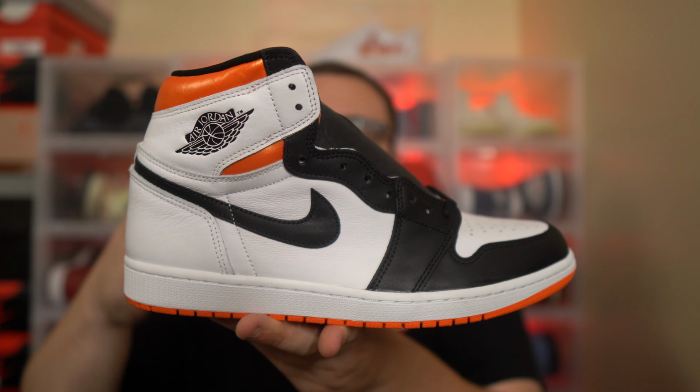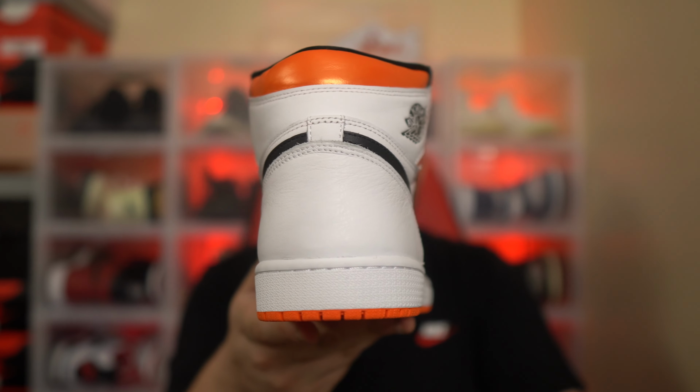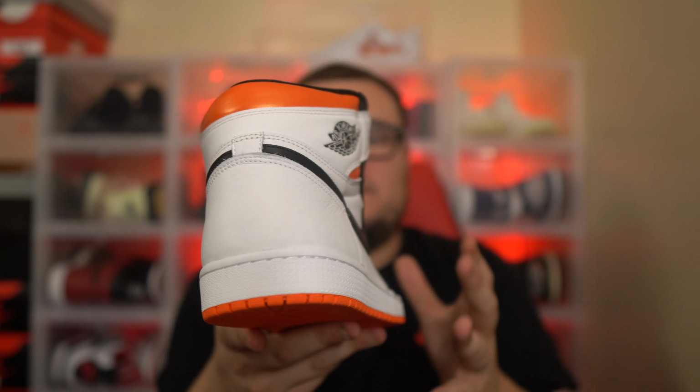Go cop. Let me know what you guys think about the Air Jordan 1 Electro Orange. Let me know if you guys are going to invest in this sneaker. Let me know what sneaker investment you're making next down below in the comments.